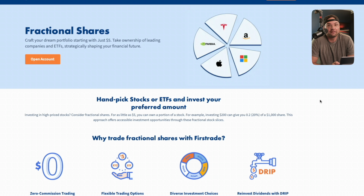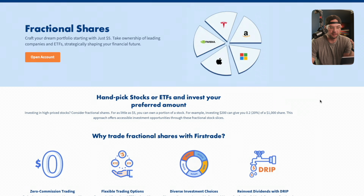And then, of course, fractional shares. It is crazy to me. It's pure madness that not every brokerage has fractional shares, but it's true. They don't all have them. So they say for as little as $5, you can have a fraction of whatever the thing is that you want to invest in. Stocks, ETFs, whatever it is.